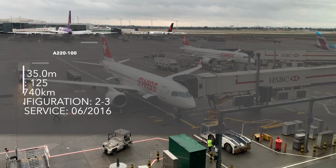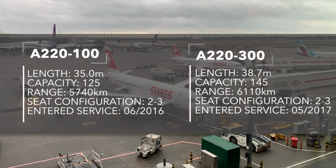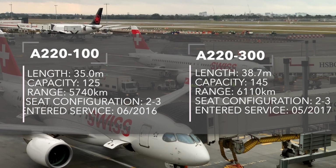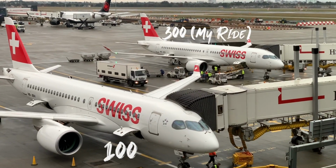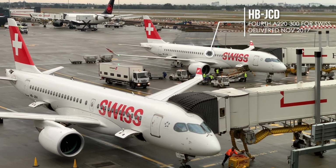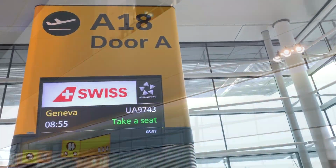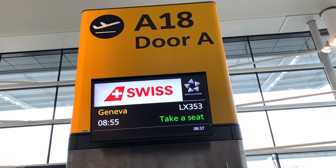My first leg today is going to be down to Geneva on the bigger Bombardier A220-300 variant, and then the trip on to Munich will be on the smaller Dash 100 model. Now, some of you may have already watched my Air Canada A220 trip report. That was actually filmed after this one, so at the time this was my first time trying out the new plane. After spending some time in the beautiful new Terminal 2 at London, it was time to board.